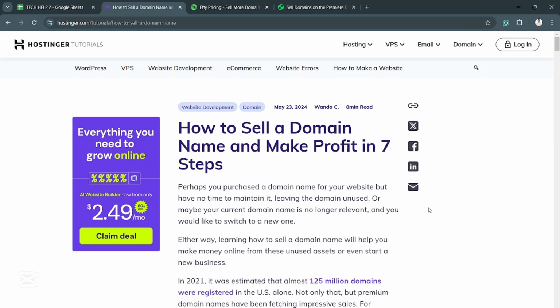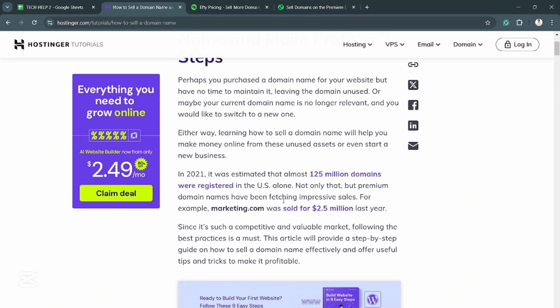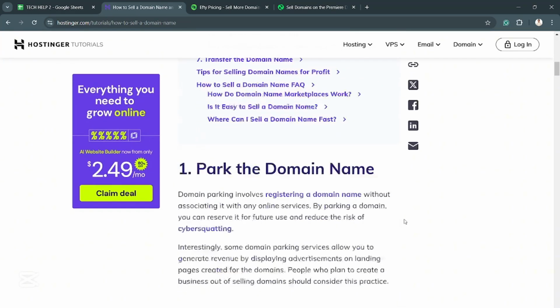Today, we're going to talk about how you can sell a domain. We are currently in Hostinger tutorials. So this is a good website, particularly this page. It helps you a lot on how you can make profit through your domain or by selling your domain.